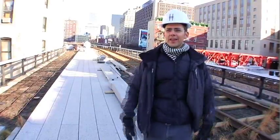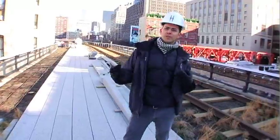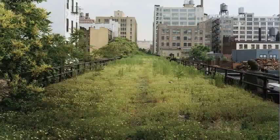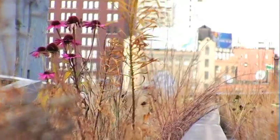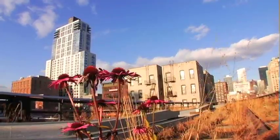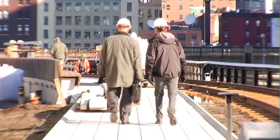So we're at the northern end of Section 2, right in the middle of the wildflower field. And it evokes what was up here before. If you look at a lot of the Joel Sternfeld pictures, there was this wildflower field, and it's all perennial. So it's going to be changing every few weeks. It's about these natural changing landscapes.